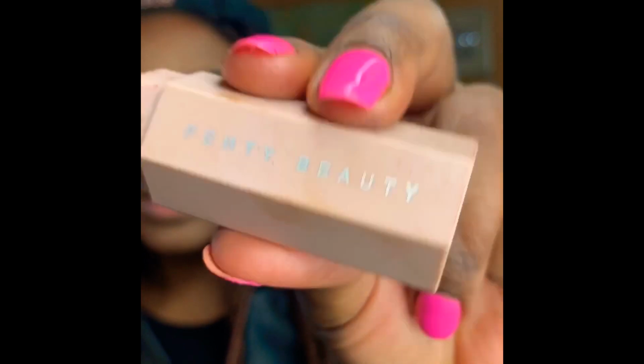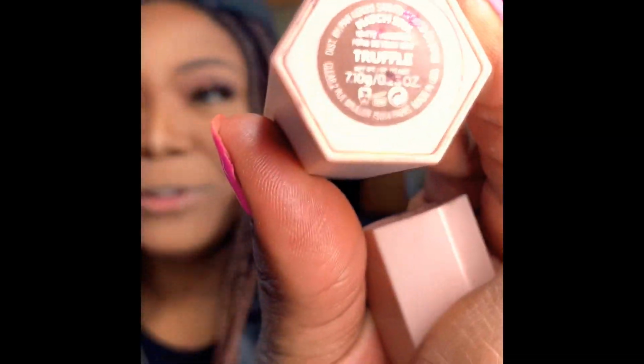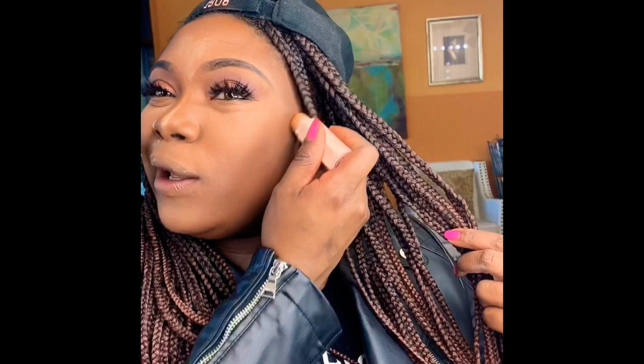So, I love a good contoured nose. And like I told y'all, I love Fenty. And this is the Fenty contour stick. This is truffle. I absolutely love it. And even though a lot of people, when they do their contouring, go a whole lot darker than their skin tone, well, in the beginning, remember how I used that darker foundation? With me using that darker foundation, I don't have to worry about going so dark with my concealer, because it takes more to blend it. I don't want to have to blend as much.